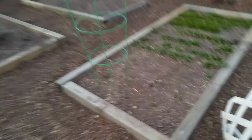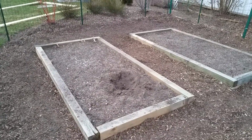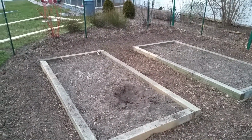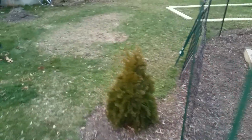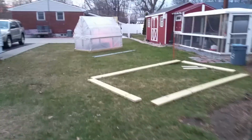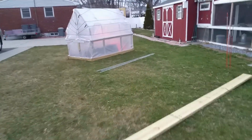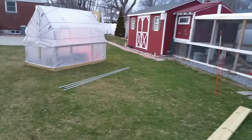Hopefully the goal tomorrow will be to tear out this green, rake out these two beds, and get some seeds in. I have some metal conduit pipes just on this side of the greenhouse that I'm going to cut down to 5-foot lengths to span a 4-foot wide raised bed garden. And then I've got to decide with this.